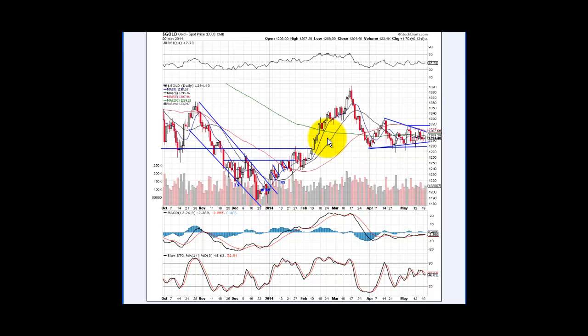And as you know, the longer-term picture of gold is in a bear market. But if we do get continued selling and some really quick selling, I think gold will break out to the upside. So just keep that in mind, okay?